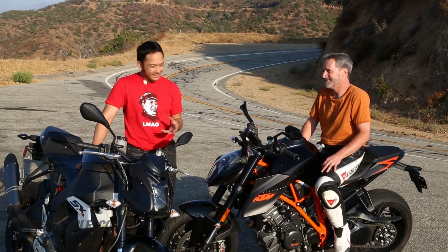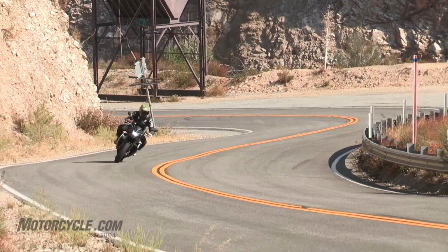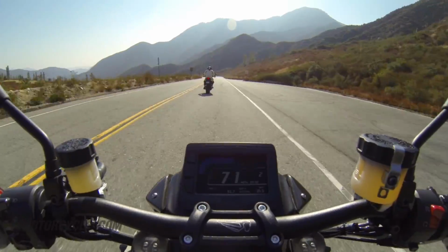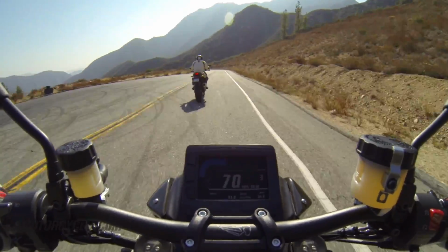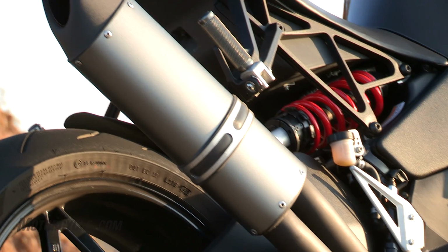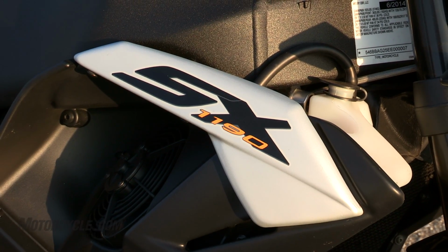But that's good. It's raw. That intake growl when you get on it is just so intoxicating. It feels good. It sounds good. There's a couple of vibrations when you get up to like 5,000 on the engine speed. There are some loose ends on the EBR here and there, but it adds character, right? I think it adds character, and it's probably one of those bikes that you're going to buy if you have a couple other bikes in the garage already.